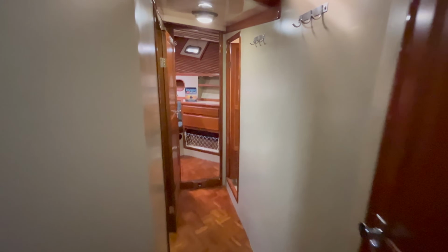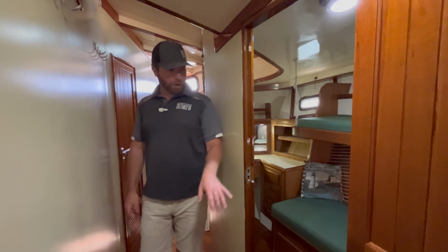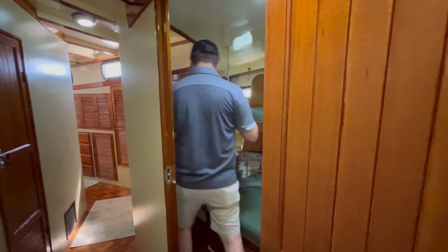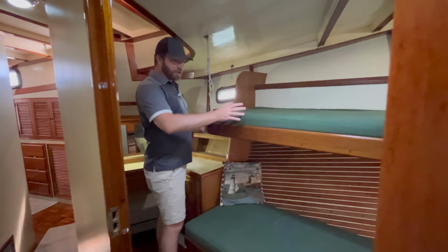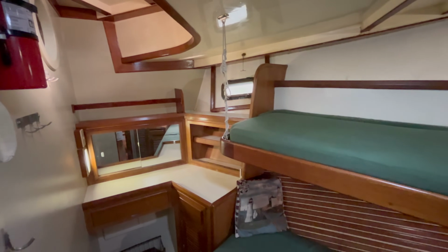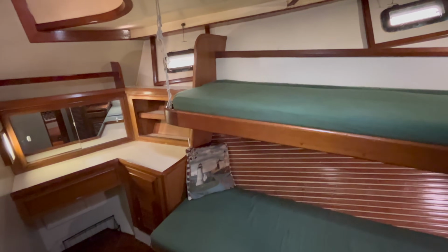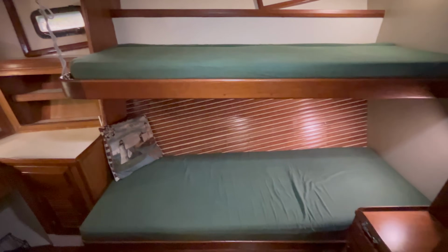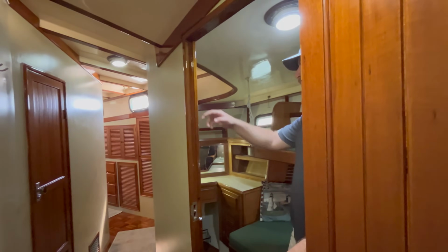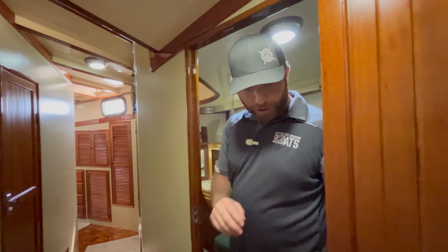Continuing our journey forward towards the living quarters, you've got one of the two guest bunks here to port. This is a double bunk setup. The top bunk does fold down to stow away. There's a beautiful desk here for those who are still working. It's a great setup for you to work remote. Hanging locker, additional storage here, LED reading lights with 12-volt fans, carbon monoxide alarm, fire extinguisher, parquet floors.